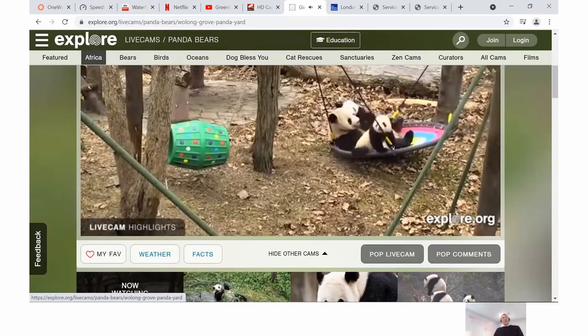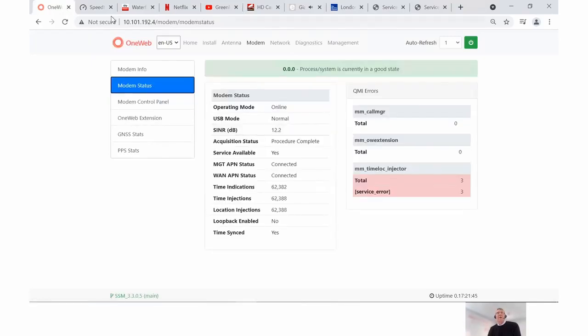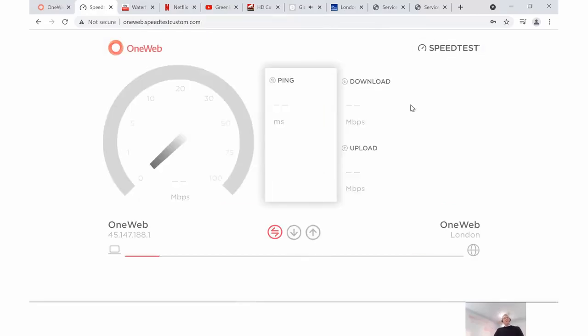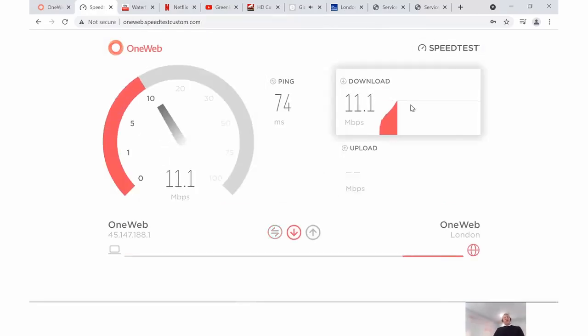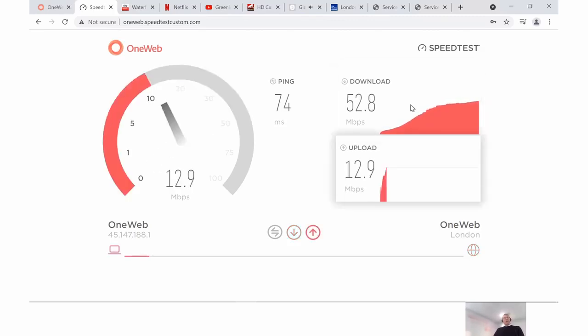I'll just check again that we're still connected. So the modem status, we're still online. We can run another speed test for you live from Westcott to the satellite, down to our ground station in Sintra or Palermo in Portugal, and then down to our London POP. So there we go, ping time, 74 milliseconds round trip. The download speed, 52.8 megabits per second, and the upload speed, 14.15. And as I said, this unit is configured for a 50 by 15 megabit per second service. So what a fantastic result there for OneWeb.